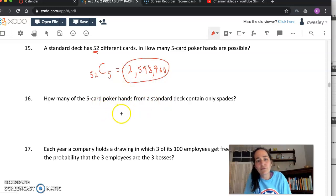Then the info about the suits comes in handy for number 16. How many of those 5-card hands contain only spades? Don't let the 5-card hands kind of bog you down. You don't really need this number to answer 16. You just need the amount of ways that you are going to pick 5 spades for this situation to work. So how many ways can you pick 5 of those 13 spades? Spades are a quarter of the deck. There's 13 of each suit. So you have 13 spades to choose from, and you're picking 5. All spades get chosen, right, for this possibility to work. So this one I thought was a little trickier. The 52 wasn't really useful here. How many ways can you pick 5 spades from 13? And you get 495.